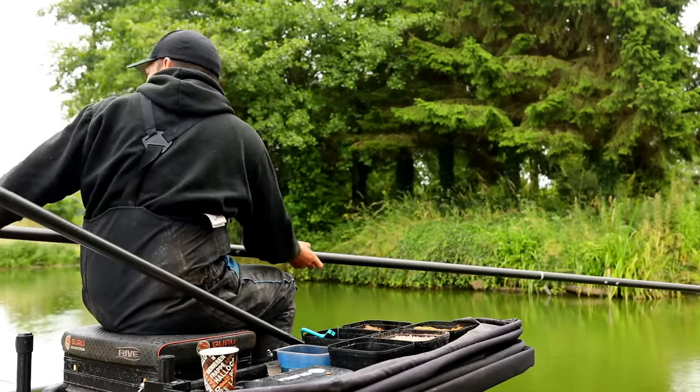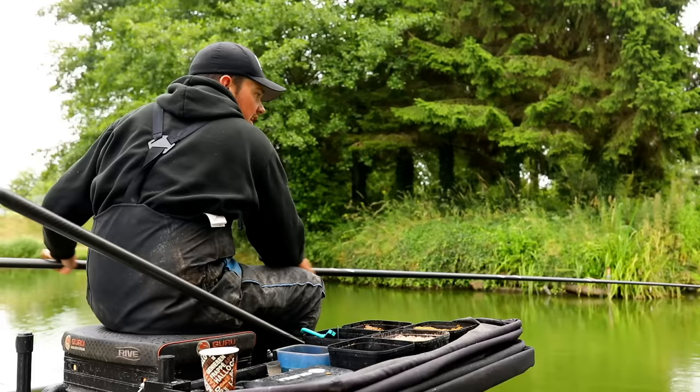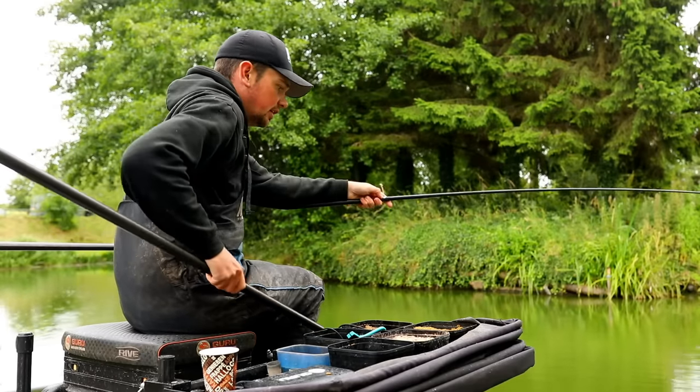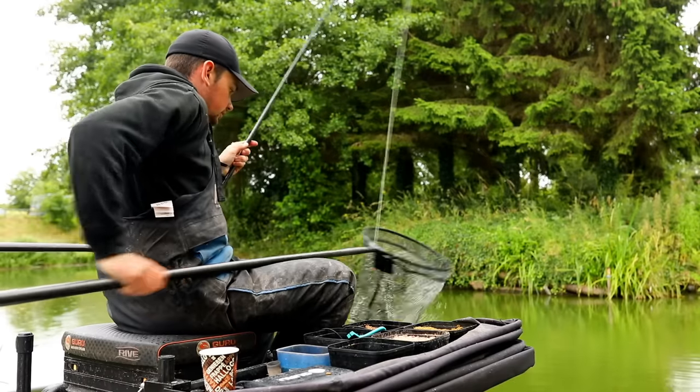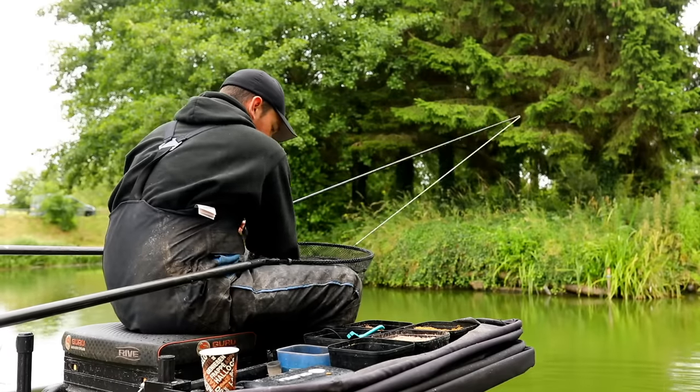And just lift and drop. So play about with that. And just keep everything busy. This is the key with this F1 fishing, I think. Just to keep something happening, some bait dropping in. Another F1 about a pound.